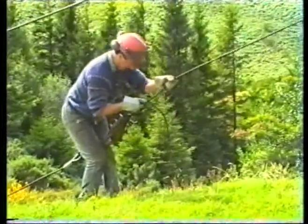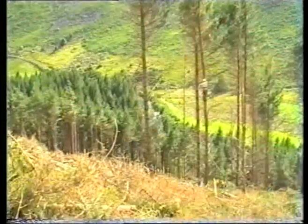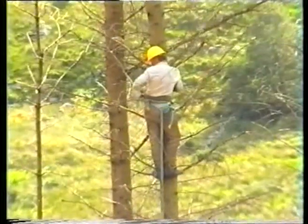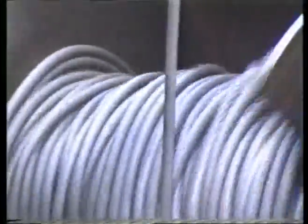Another development came in the form of cable extraction. Confined now to awkward steep slopes, cable extraction, or skylining as it's sometimes called in Ireland, was introduced in the late 70s. It is a complex and time-consuming system to set up and use.